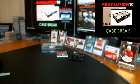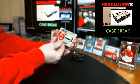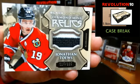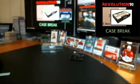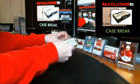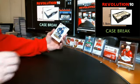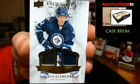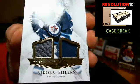Is Fiala finally up playing? Hopefully he tears it up. And we'll finish this Black Diamond pack with a Diamond Mine Relics. Looks like a prime jersey, actually. Two colors, numbered to 125 for the Blackhawks, Jonathan Toews. Exquisite. Nice. We got an Exquisite dual patch, numbered to 149 for the Winnipeg Jets, Nikolaj Ehlers. One of them is gray, one's blue.